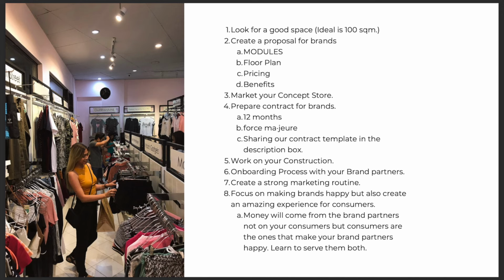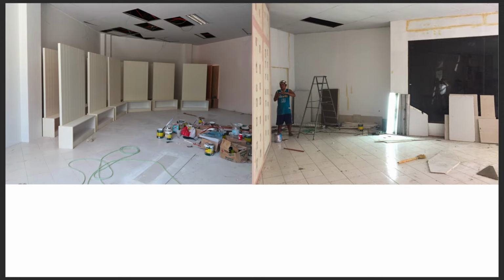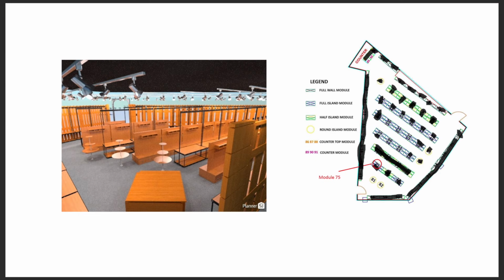Next, yun nga, sa floor plan, and then the pricing, how much ang rate nyo. Kasi nga, when it comes to modules, dapat may pricing siya based on what kind of module that they're going to rent. So, for us here, ang pinaka-expensive namin is yung full wall, and then ang pinaka-cheapest namin is yung round module. As you can see, there's counter module, but we did not really use it as a counter module because it was not lucrative. Like, it was too small and it was just not good.